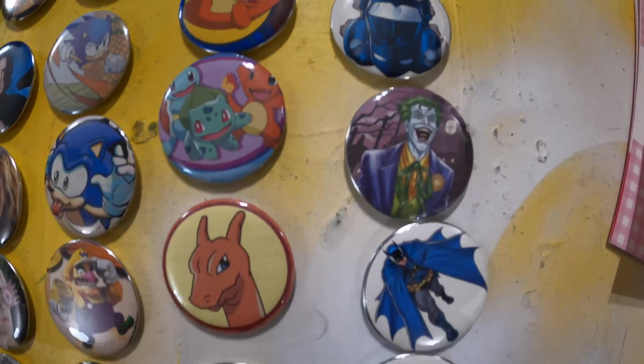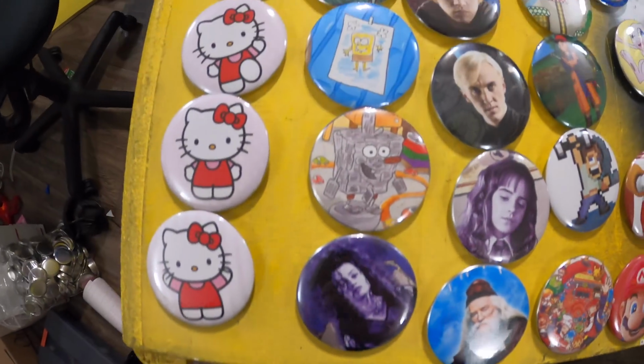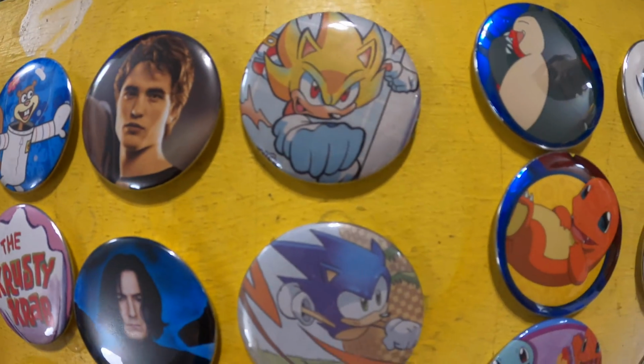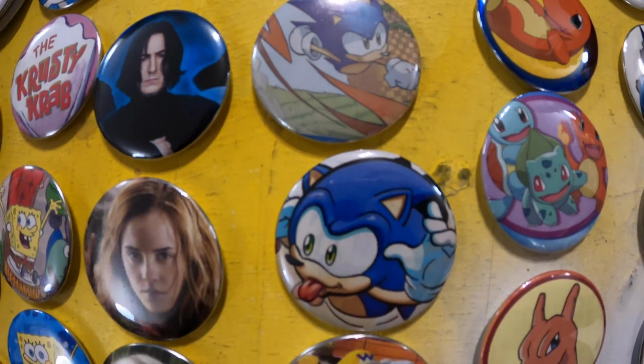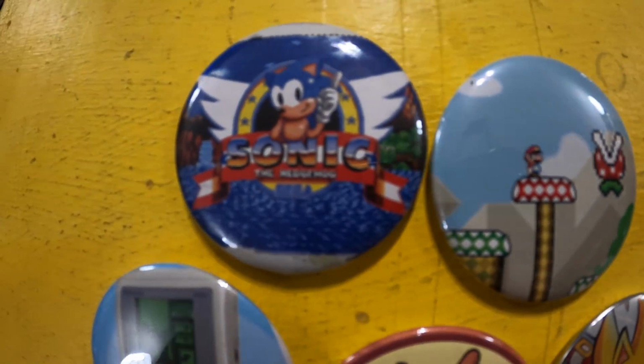But that's going to be all the buttons we're going to do for today. We're not going to keep making videos just making tons of buttons. This is just what we're into right now. It's what we're really excited for. We're really excited to have 1,000 or so of these ready to go in our toy booth as soon as it reopens. So that's why we're super excited about it right now. But let's get a little bit more work done, and then we'll wrap this video up.